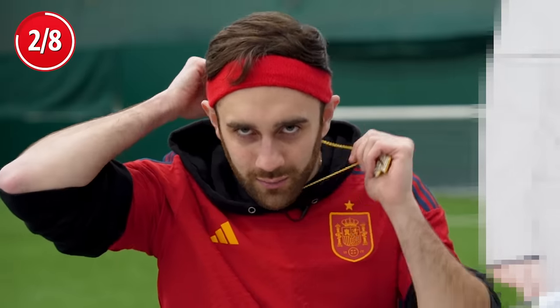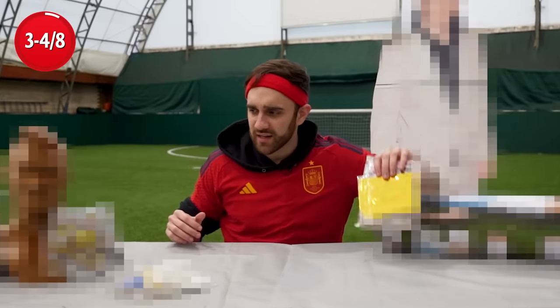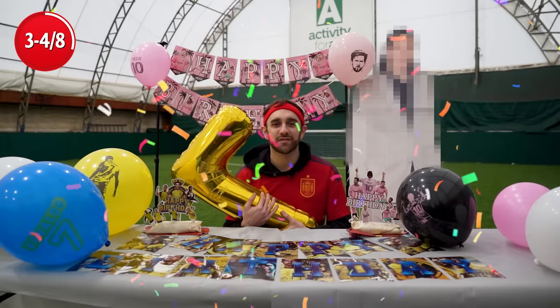I can't lie, this is very random, but I really, really like it. Next, I've got this Messi birthday set and this Ronaldo one. So I'm gonna show you what they look like. As you can see, I have both birthday sets on now and I look incredibly beautiful.